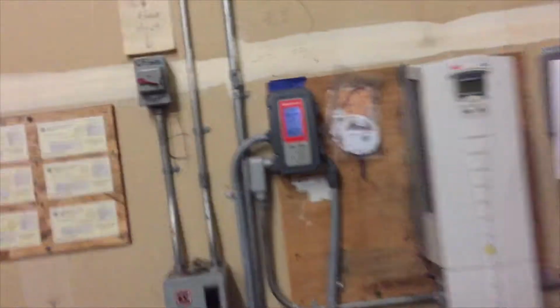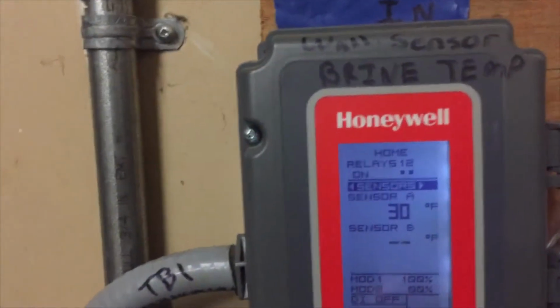No sign of water anywhere. A little fog though. I don't know if you can see that. A little hazy over there in the corner. All right, the sound of the compressor room. Not a very good sound. Right there it says 30 degrees. That's what the sensor on the pump is reading right now.